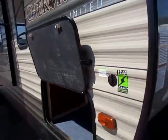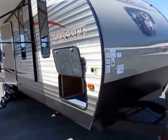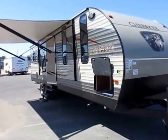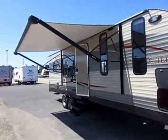Solar prep ready. This is made for like a solar suitcase. It's not the type of solar system that will run your AC. It's the type designed to keep your battery topped off. We do have a nice power awning on here with full LED.